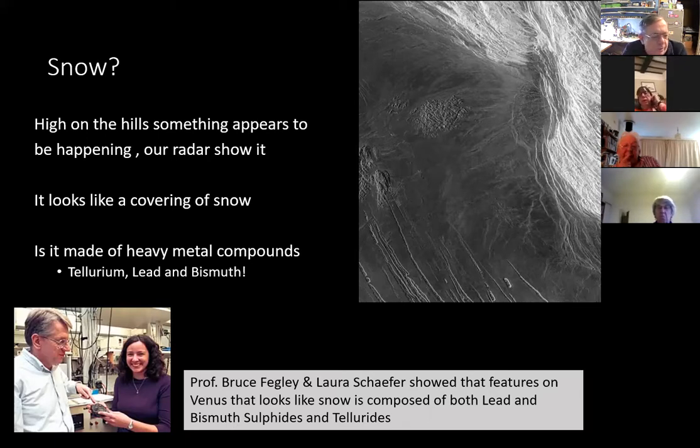And this was discovered by these two people here, Professor Bruce Fegley and Laura Schaefer, who are standing there talking about a meteorite, in fact, but nevertheless, they discovered that it does snow this ghastly heavy metals. So not somewhere to book your skiing holiday there either.